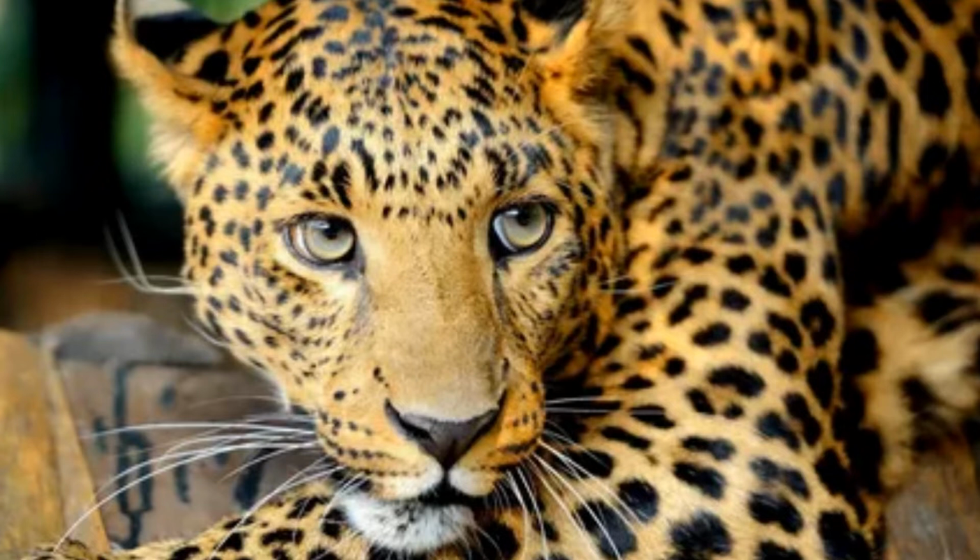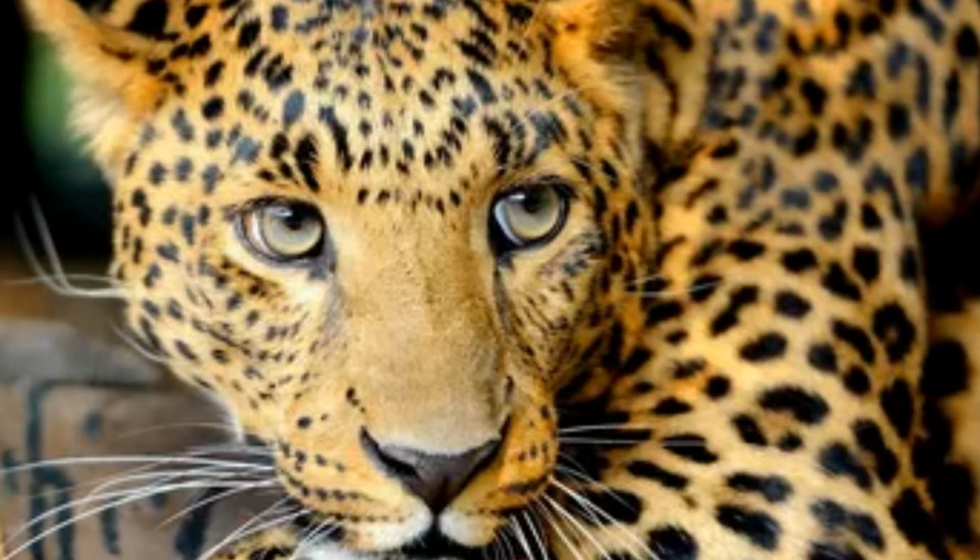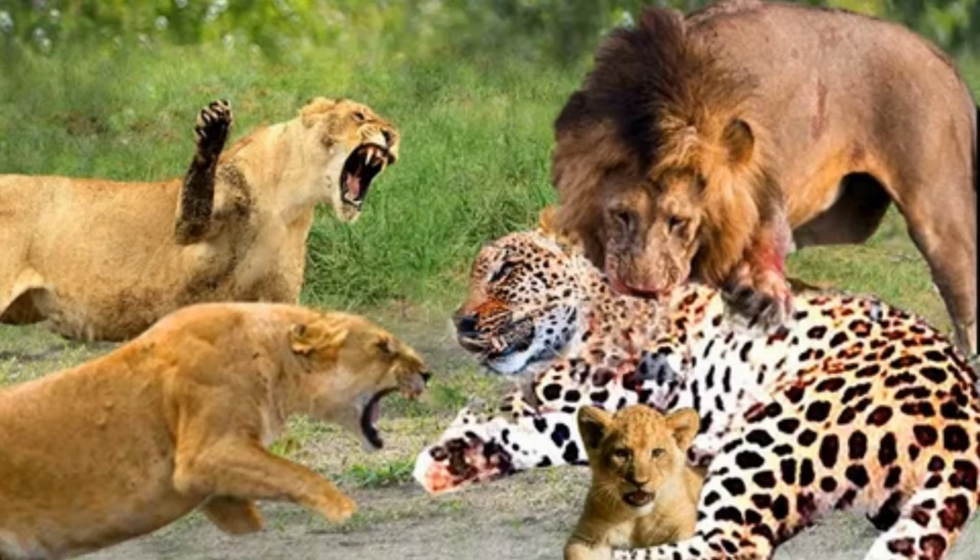Captive leopards eat around 1 to 1.2 kilograms of meat daily. In the wild, the leopard's habitat plays a significant role in how much they eat.